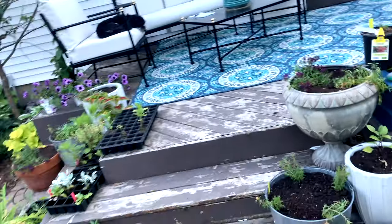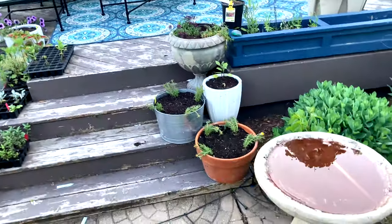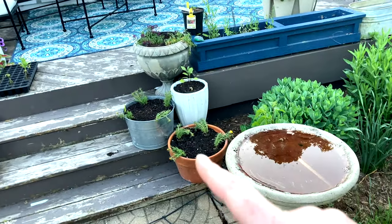And then I'll probably add one or two more pots to kind of give it an overflowing look. But here are the ones that are in the backyard. So you guys have seen these steps before. And on this side, I have four pots.